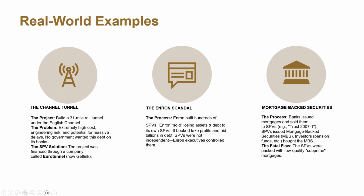This violated the core bankruptcy remote principle. Through this shell game, Enron hid billions in debt and booked fake profits, inflating its stock price. The SPV, designed as a firewall, was used to build a fortress of fraud.